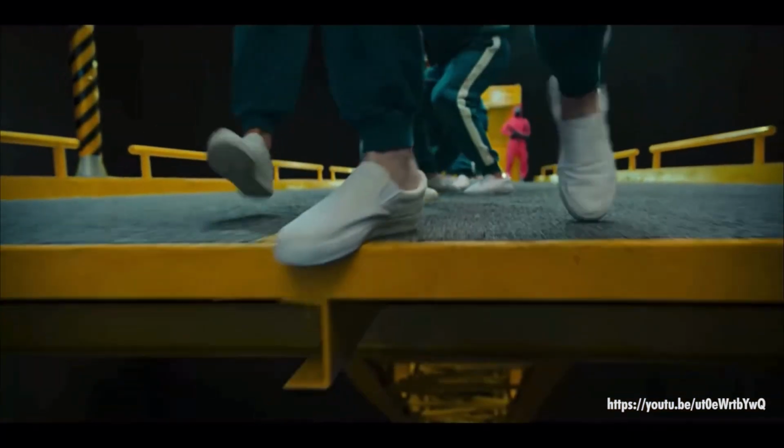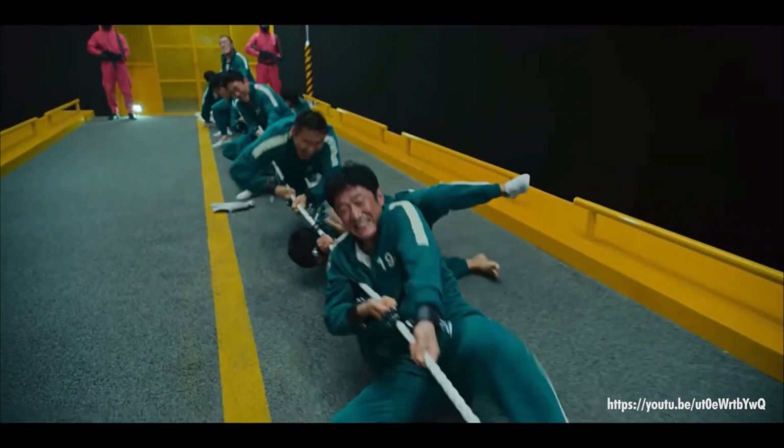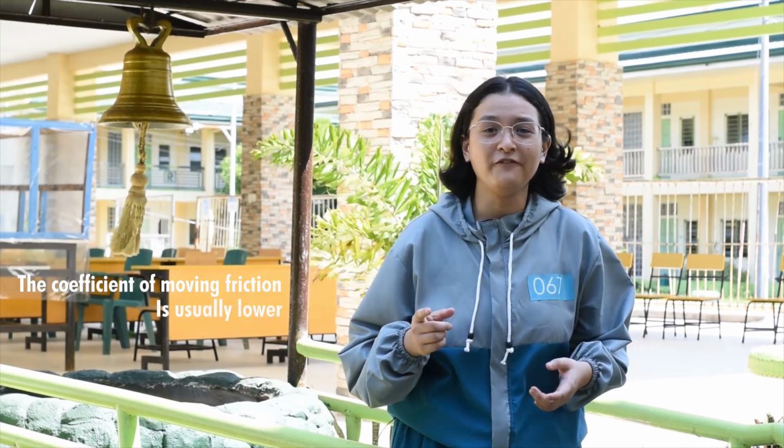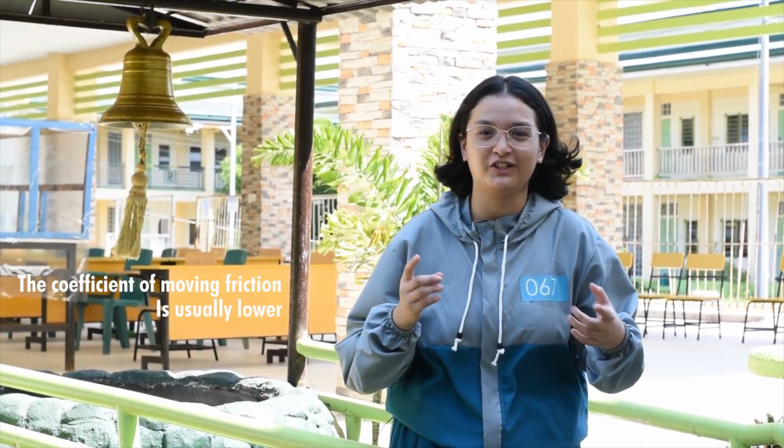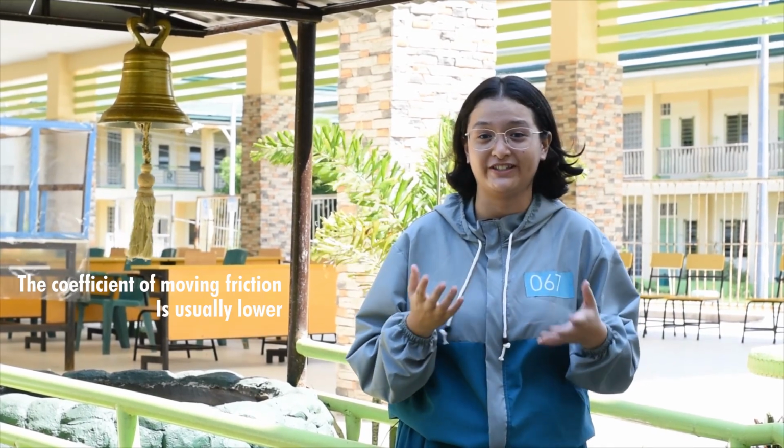A weaker team still stands a chance because tug-of-war involves movement. Moving friction likely saves the weaker players in Squid Game who suddenly step forward in the game's final moment, causing the stronger players to slip. And remember, the coefficient of moving friction is usually lower, so if you can trick the other side to slip by a sudden pull, for example, they will find it hard to stop slipping. All you need to do is pull them harder while they are off balance, and tada!